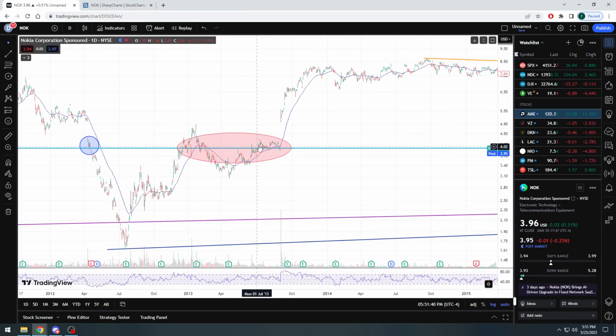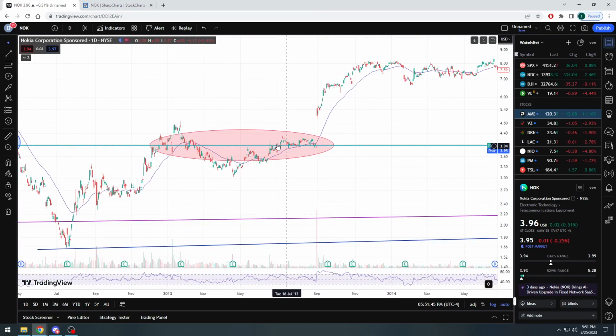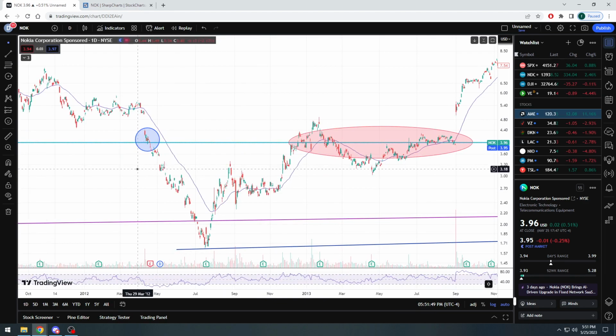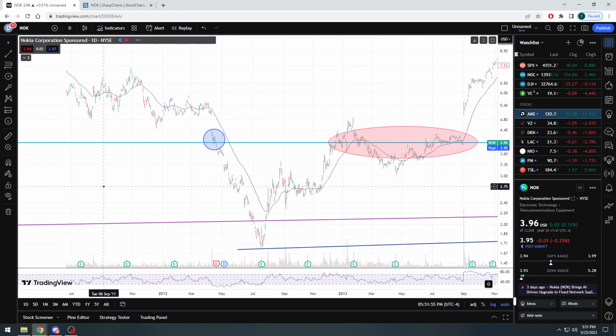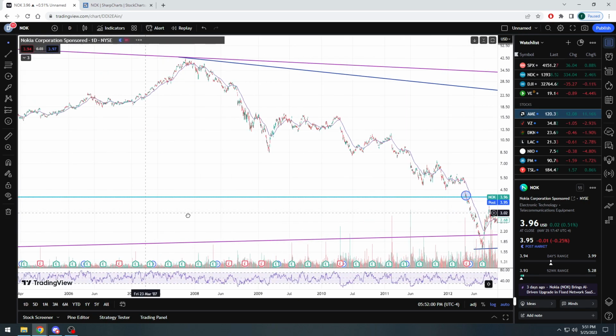Look, we come back to 2013, and you can still see, look at that. Look at all the bouncing happening at, again, this is the current level that the stock is currently trading at, right below $4. Multiple bounces.